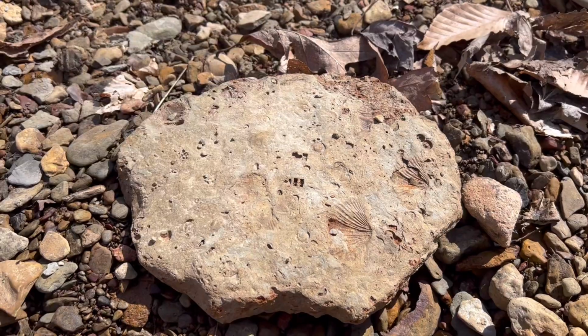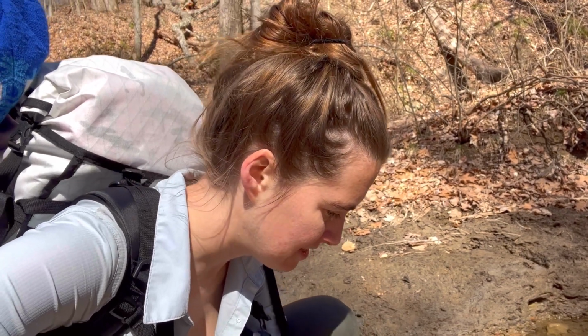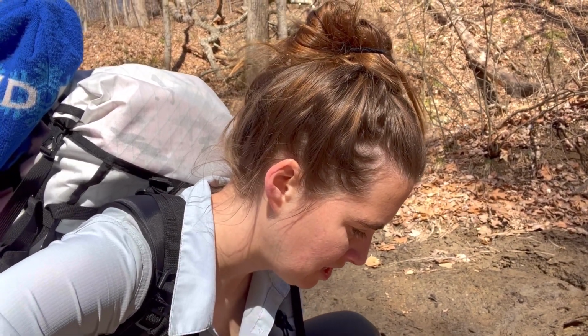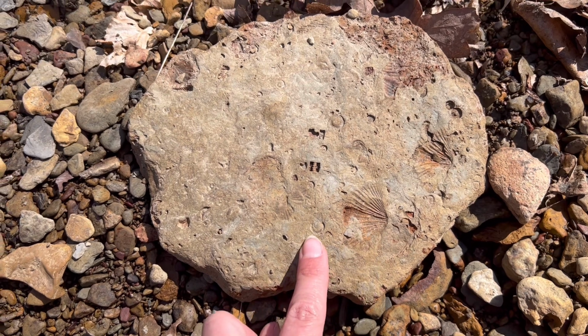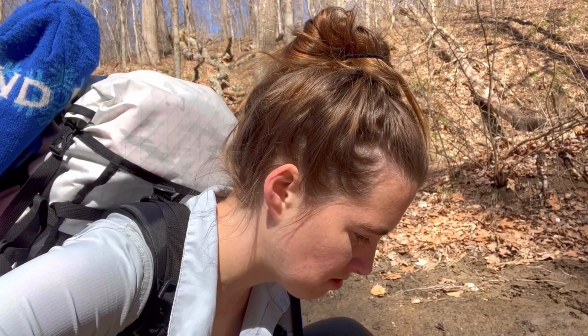Look at this. Someone obviously found it in this creek and then put it here where people passing by would see, because it has fossils, some shells, little circly things, little liney things. So cool.